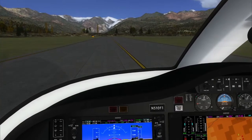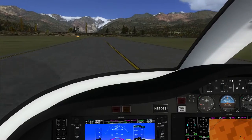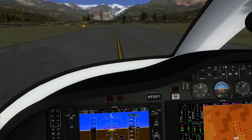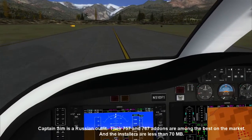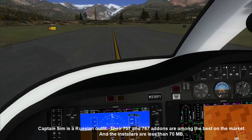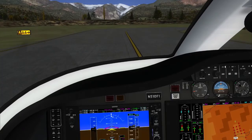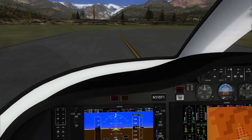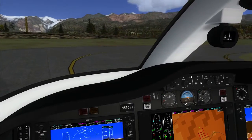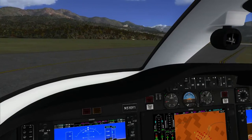Anyway, so there was that, and I have made a decision. This is going to be my last episode with the very light jets. I've already demonstrated that they're really easy to fly and very uneventful. I have Captain Sim's 757 and their 767. I'm going to start doing episodes with those larger or longer flights. The episodes will still be the same length, but much longer flights. And I'll actually be using a checklist going through the entire process. And hopefully at the end of those videos, I'll become very proficient on the jumbos.